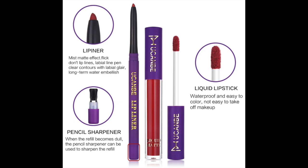They are a little bit drying, but out of all of the liquid lipstick formulas I've tried, and believe me, I've tried many different liquid lipstick brands, most of which are pretty expensive, definitely a lot more expensive than these ones, I think that these are actually the comfiest that I've tried.